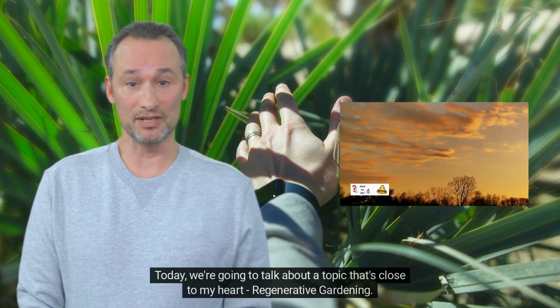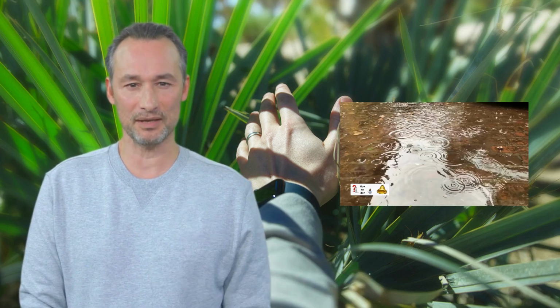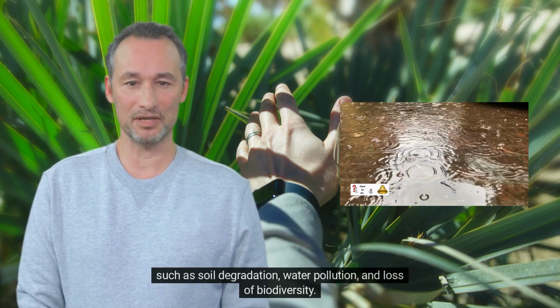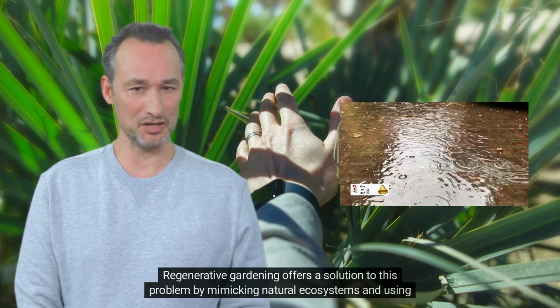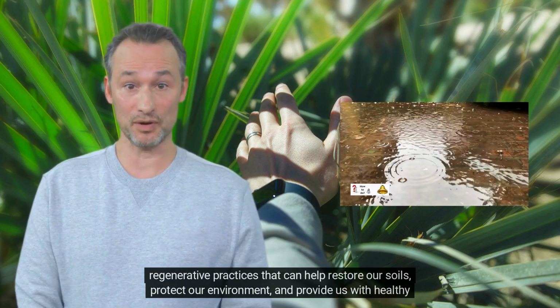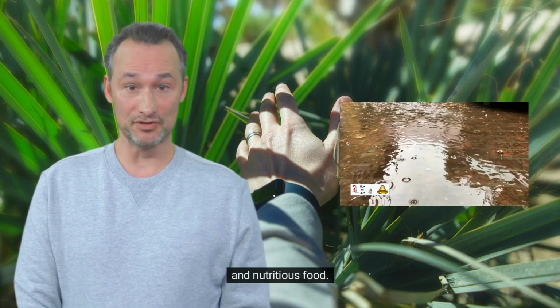Today, we're going to talk about a topic that's close to my heart, regenerative gardening. As you might already know, traditional agriculture practices can have a severe impact on our planet, such as soil degradation, water pollution, and loss of biodiversity. Regenerative gardening offers a solution to this problem by mimicking natural ecosystems and using regenerative practices that can help restore our soils, protect our environment, and provide us with healthy and nutritious food.